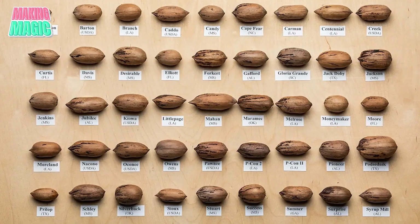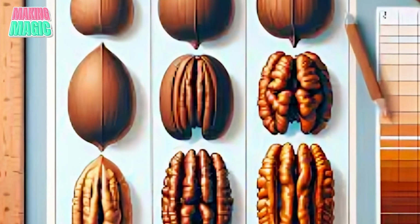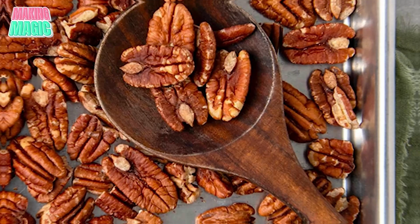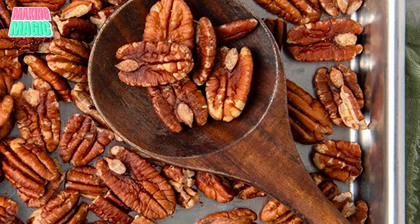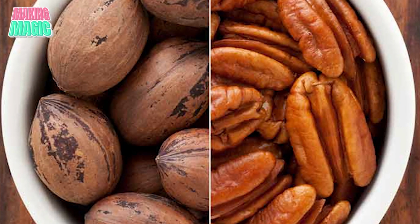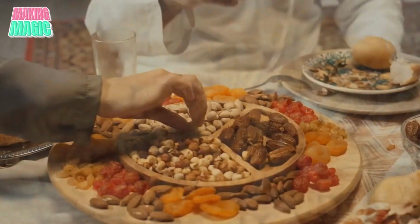But not every pecan that you eat is the same. In fact, the variety that you choose can make a big difference in both taste and use. Not all pecans are created equal, and that actually is a good thing. Just like apples or oranges, pecans come in dozens of varieties, each with its own unique characteristics that make it perfect for specific uses. So let's crack open some of the most popular varieties that you'll find in orchards today.